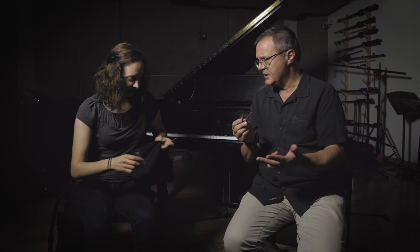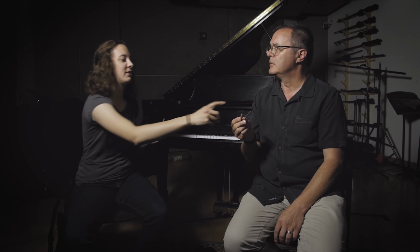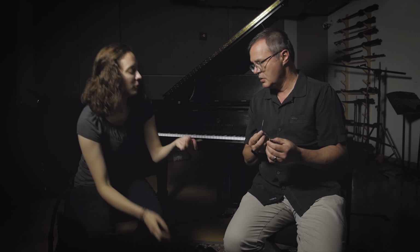So how many tools do you need in order to make a reed? You need a knife of some sort, obviously. You need water, and the raw materials: cane, thread, staples. There's something called a mandrel, which holds this part. It anchors it in place and gives you more to hold on to, because this is kind of hard. Hands are so big, you just need something else to hold on to.